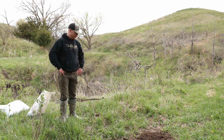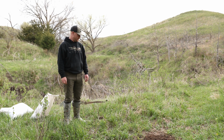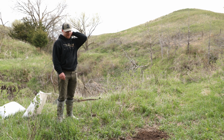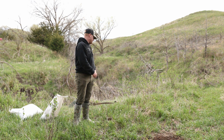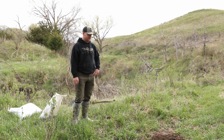All right, well, we just pulled up to one of our newer mineral sites. I think we just put this one in probably 3 weeks ago, and the deer have been hitting it pretty good. You can see they got about half the block gone. So we're gonna go ahead, refresh this mineral site, put a camera up, and put another T-post feeder up, and then head over to the next one.